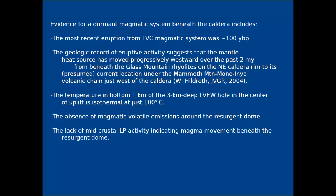The absence of magmatic volatile emissions around the resurgent dome suggests that there isn't magma that's degassing. There is a lack of mid-crustal long period earthquake activity, indicating that there is no magma moving beneath that resurgent dome.